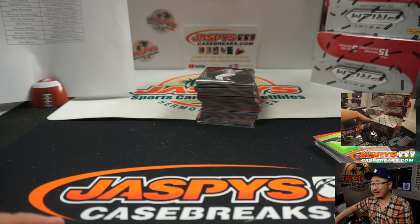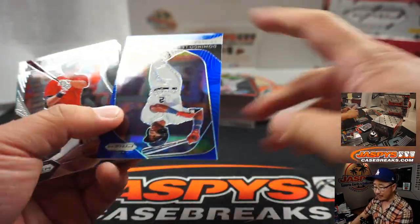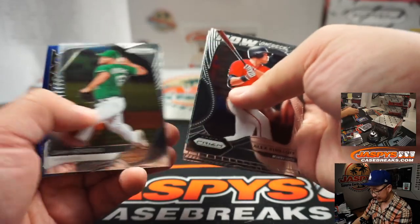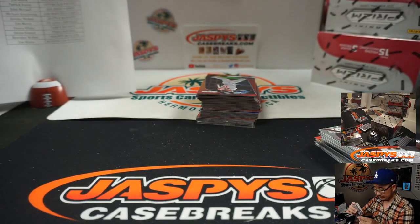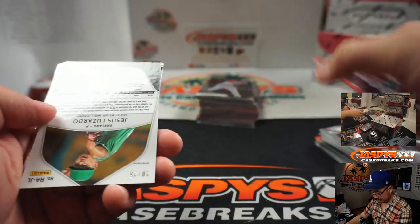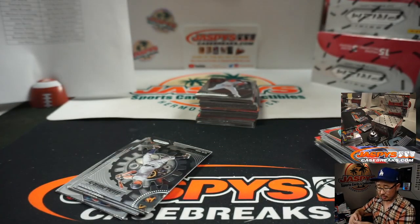Eddie, John McCall hit that Connor McDavid jersey number RPA from one of our breaks a while back, and it just sold on auction earlier tonight for over $100,000. There's Javier Baez, Instant Impact 35. And there's Jesus Luzardo. Who says Arthur doesn't hit? Oakland A's, AP.